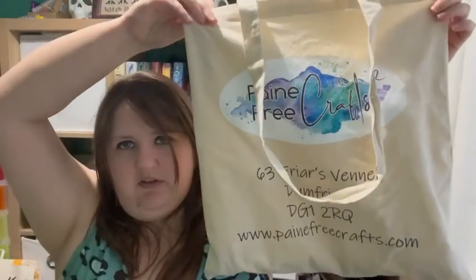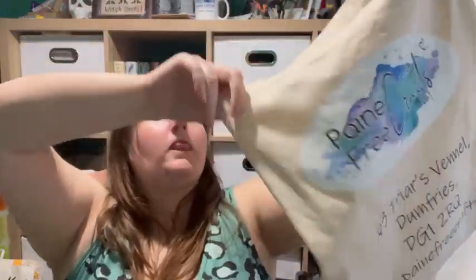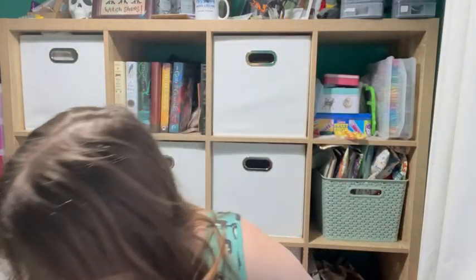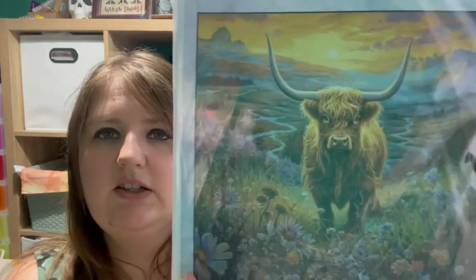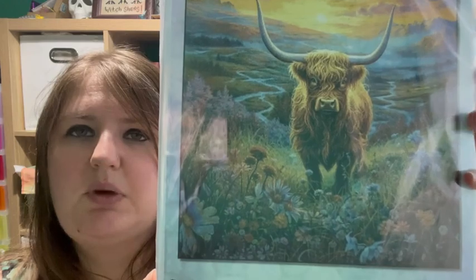So I ended up with two of these canvas bags from Pain Free Crafts because I did buy two full kits from her. So the first I have shown, and the second, if I'd seen the dragon on the Saturday, then I wouldn't have got this, but I didn't, so I ended up getting both. So the second one is called Belle the Highland Cow, and look at how adorable she is. This is 18 count Aida, which is my preferred fabric.